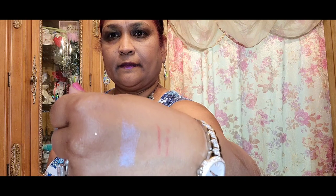Look at that. Isn't that fabulous? Wow. That is really, really pretty. And this is by Wet n Wild. So if you guys see these, pick them up. They don't show, so you don't know what the color is. They all enclose like this, so you don't know what the color is. So that's what that one looked like.